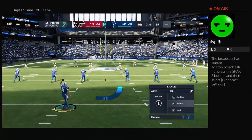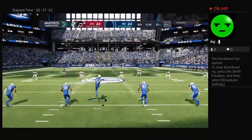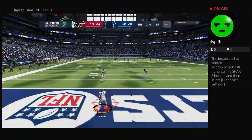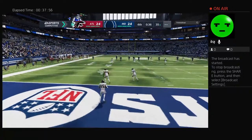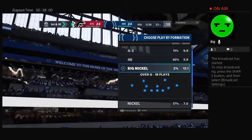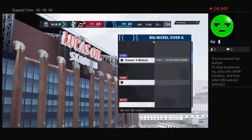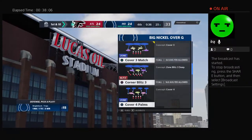It's up and good. And we are tied here in the 4th quarter. Nothing separating these two sides. 24 all our score as he sends this one away. Fair catch made at the 25-yard line. The Falcons take over 1st and 10 at their own 25-yard line.